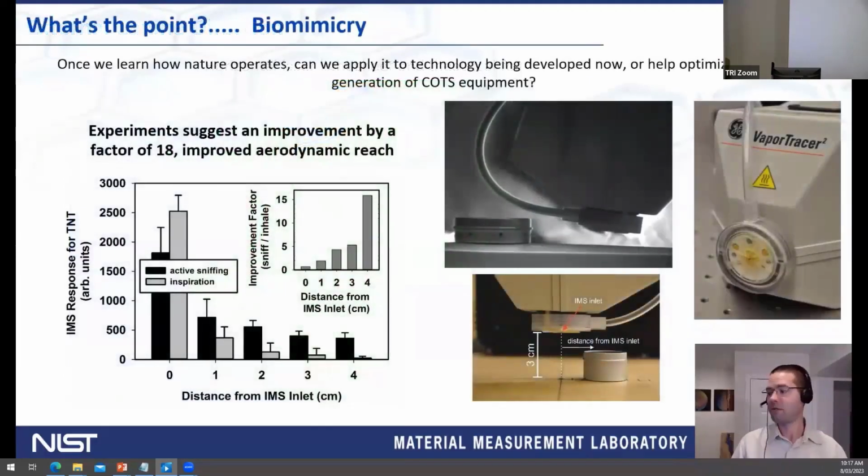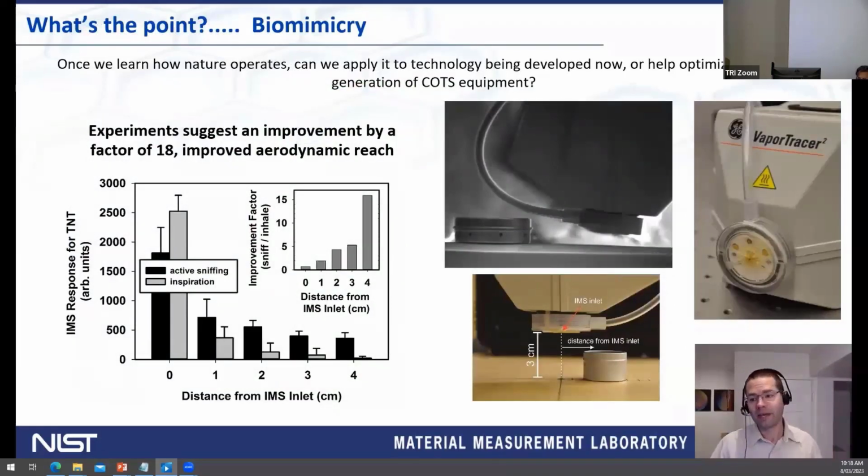So what's the point of all this? We call this biomimicry. It's this concept where we're trying to understand what nature has already figured out and try to integrate that into technology that we're trying to improve. So what we did here is take a look on the right over here. This is a commercially available vapor detector, really good for sniffing out things like TNT, explosive.